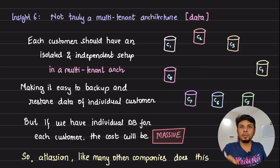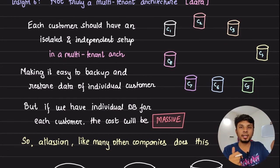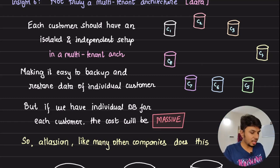So assume that you have 8 customers, C1 to C8. What you would want to have in a truly multi-tenant architecture is that every customer is isolated and has its own setup of API servers, load balancers, databases, everything running in its own isolated space. But if Atlassian has 60 or 70,000 customers, or even more than that, they would want to have 70,000 databases. It's not feasible to operate at scale and gain profitability out of it, because it becomes extremely expensive.